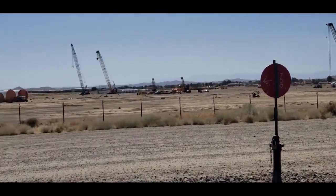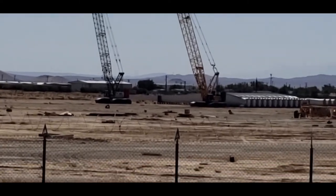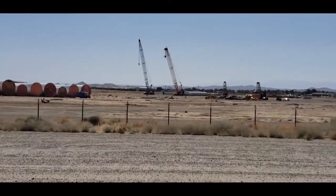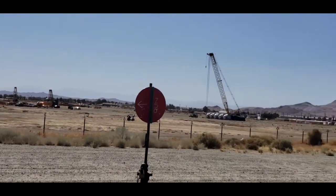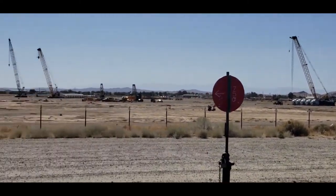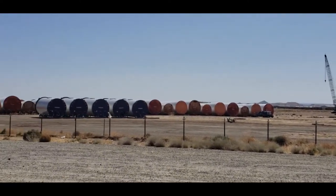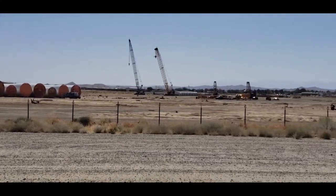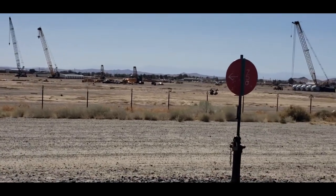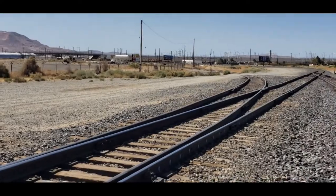And over there, those cranes are the actual blades. But it stays pretty busy, mostly with the wind turbine stuff. I'm really not sure what may or may not go into the airport anymore. There's still a lot of businesses over there: General Electric, Scale Composites, Virgin Galactic. There's a lot of stuff over there.